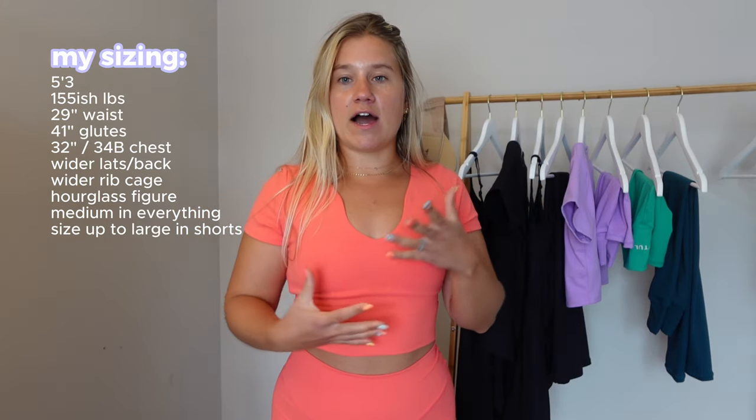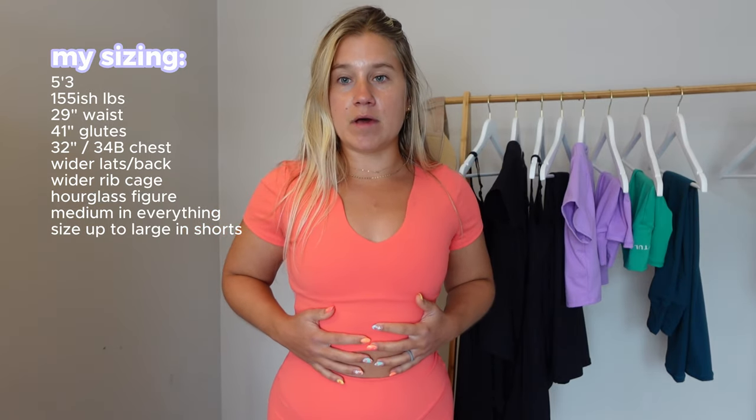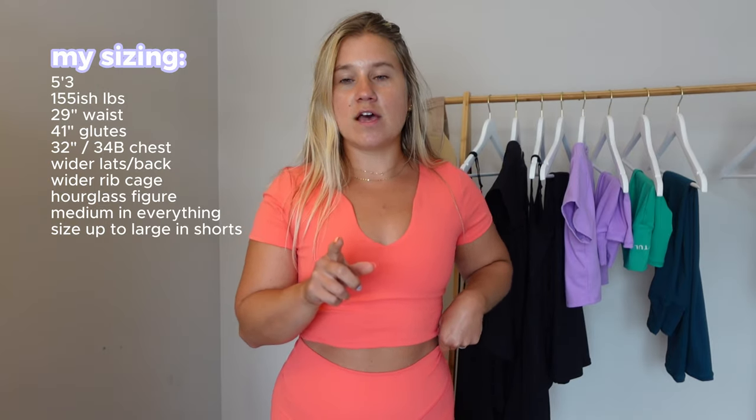So that's kind of how I go about my sizing, which is why I could size down in a small in tops, but because I want more room right here and for my back, I do a medium. I have a small chest area, but I choose to do a medium. That's why I do mediums, and that's also why I do large in shorts. I just like that extra room, however I do a medium in leggings. That is all my sizing.